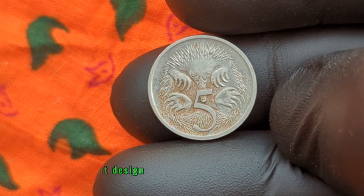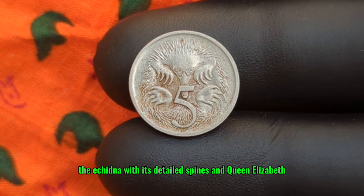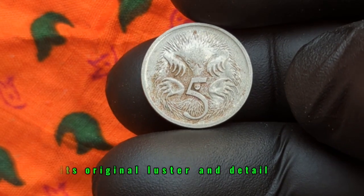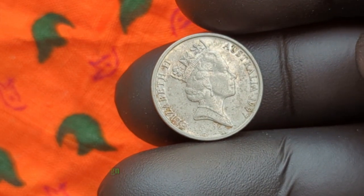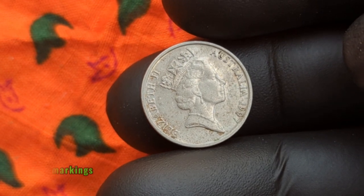But aside from the dot itself, the coin maintains the classic 5-cent design, the echidna, with its detailed spines, and Queen Elizabeth II on the obverse, sculpted in the familiar regal portrait style. In very fine condition, the coin retains its original luster and detail, making it a visually attractive and intriguing item. It's this combination of ordinary design with an extraordinary defect that makes it a hot target in the numismatic world.